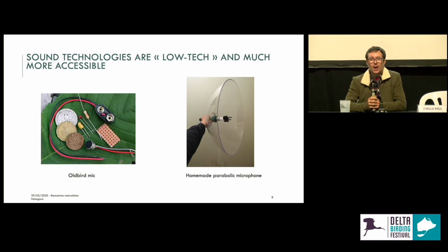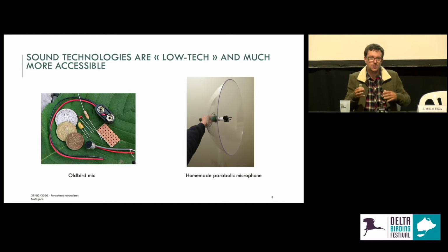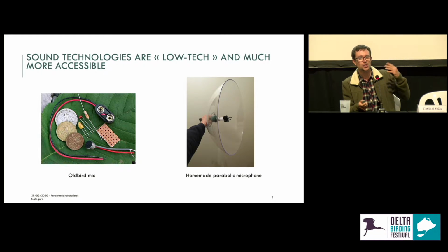What I would add also is that sound technology is quite low-tech compared to visual technology, to camera technologies. Some people even make their own microphones. A parabolic microphone has not that much technology in it compared to a digital camera. So you can either build it or buy it from one of the producers. And that's why it has much potential for further exploration, because it's affordable and it could be used on a very wide scale in the coming years.